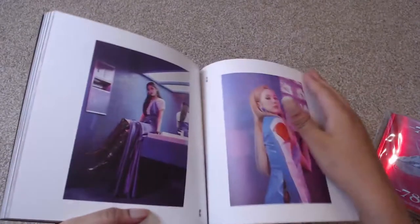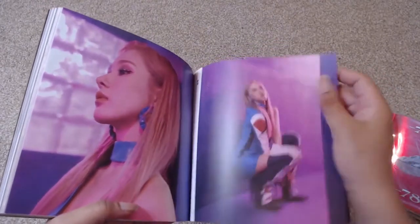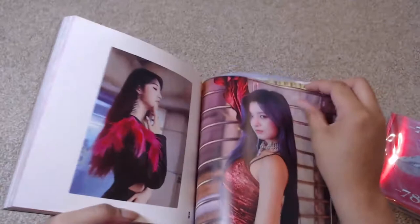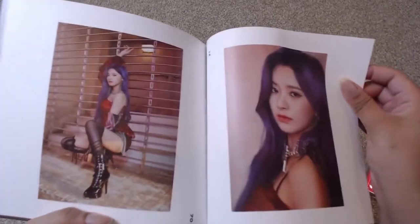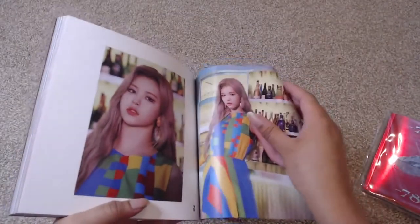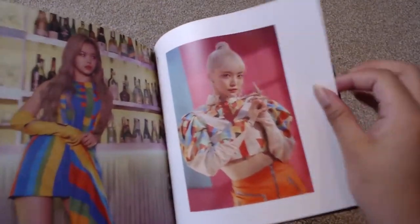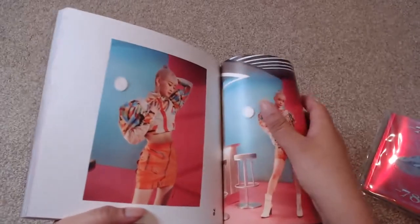Okay, and we have a purple concept. There's a third concept in here. Ooh, girlies. Oh my gosh. Okay, sorry. I'm 100% in love with all of them. Damn, Yiren! Oh my goodness. She is killing it. Oh, look how cute Onda looks. She looks so cute there.